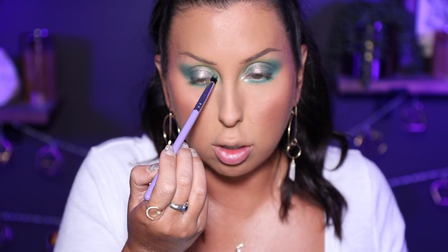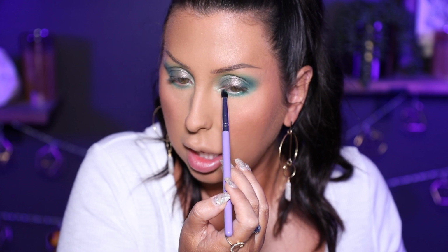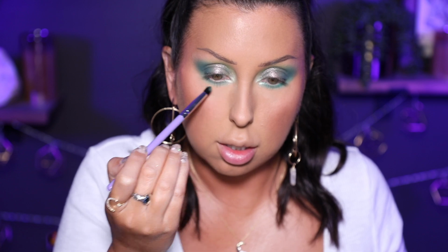So I'm going to finish off this look with eyeliner. I'm going to throw on some lashes because I'm meeting my bestie today. We're going to have lunch together. We're going to eat some sushi. I'm pumped. I want to look cute, so I'm going to do lashes. I'm going to finish up the rest of my makeup, and then I will be back.